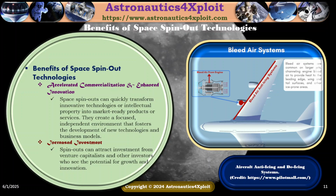Space spin-outs can quickly transform innovative technologies or intellectual property into market-ready products or services. They create a focused, independent environment which fosters development of new technologies. Spin-outs can attract investment from venture capitalists and other investors. Aircraft anti-icing and de-icing is shown in this picture.